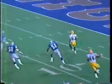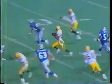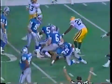Brooks looking to go to the right. Brooks trying to get around the corner at the 10, to the 15, to the 20. On his feet to the 27-yard line. 28, maybe the 28. Pretty good return and a nice play. And the Packers now have their thing squarely in front of them with 2:26 to go and down in the ball game by 3 points.